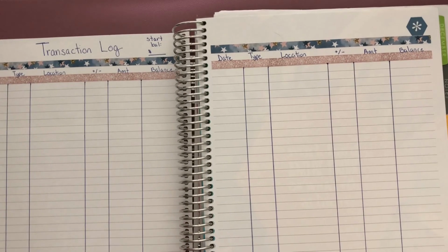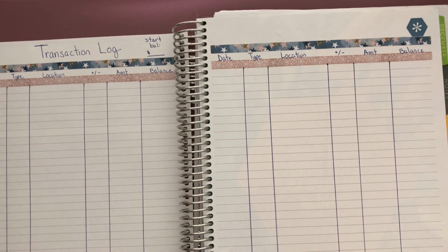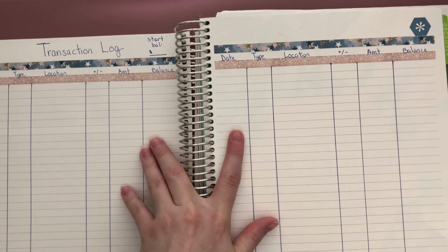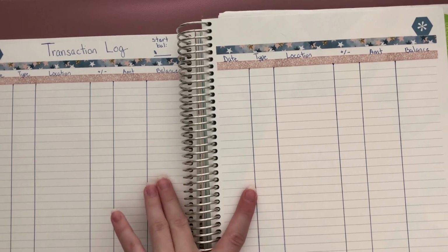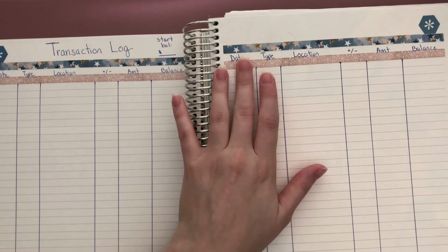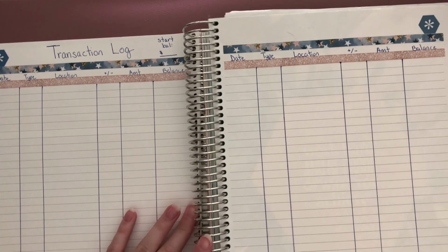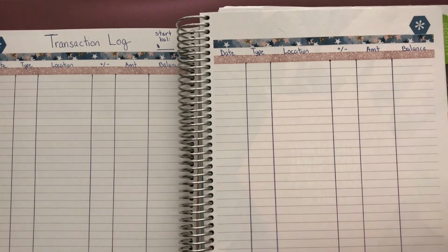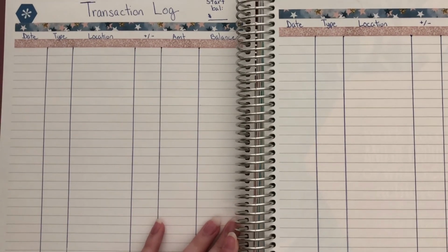So I usually use 2 pages. A lot of times I just go over slightly on this page, but I don't like the look of having a page go over this, so I just dedicate the last 2 pages of my monthly pages towards my transaction log. And so these are the small or thin washies from Sara Marie Stickers. As you can tell, let me move this a little bit more. Okay, there, now you can kind of see.